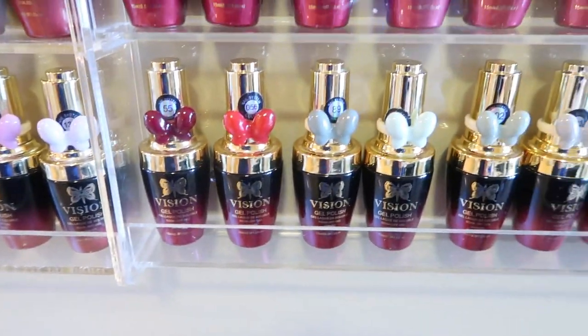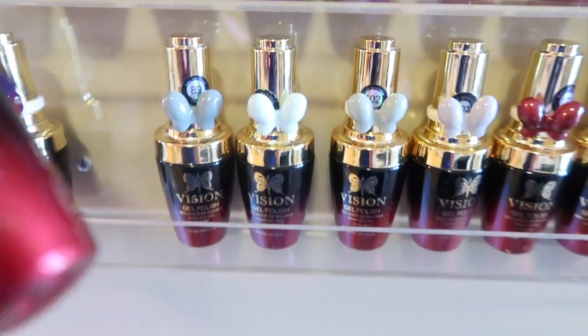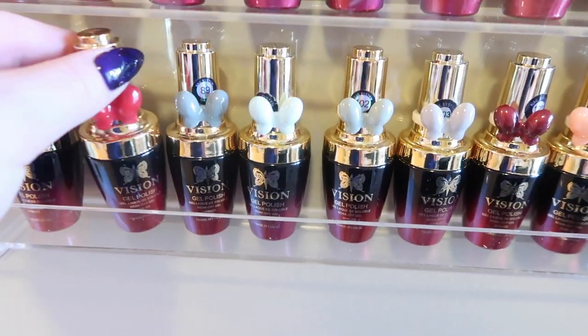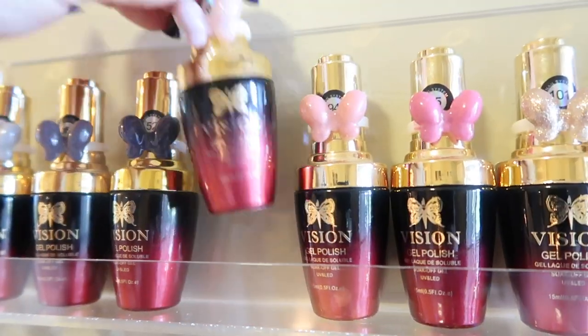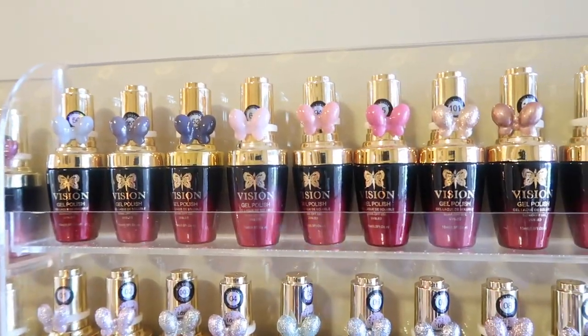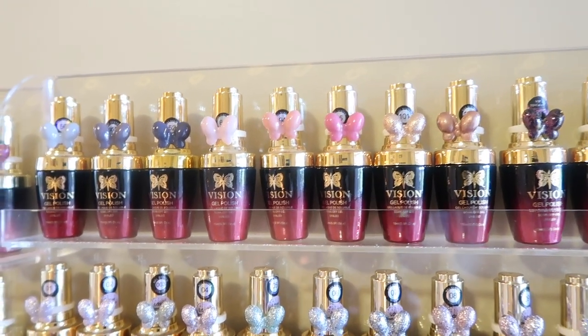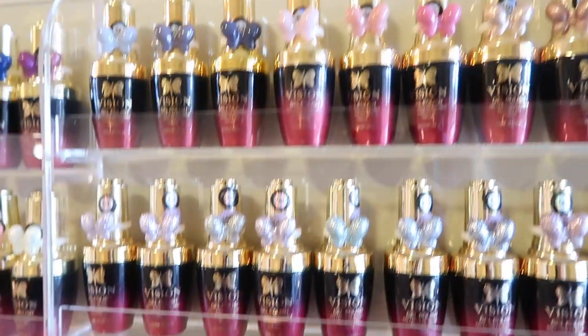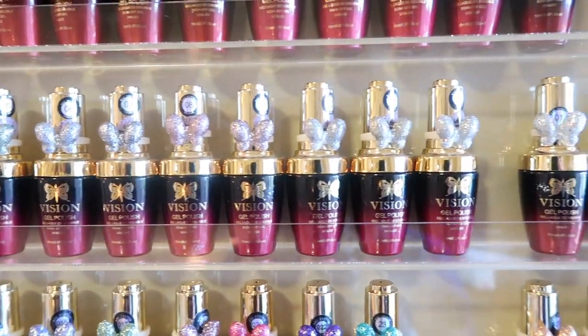And then this, I also have a video on these ones, which is the, I think these are the, yeah, these are the V series. V is for Victor. This is the N series. I do have a video on these done up. I just have to edit it for you guys. And then these are the laser diamond gels.